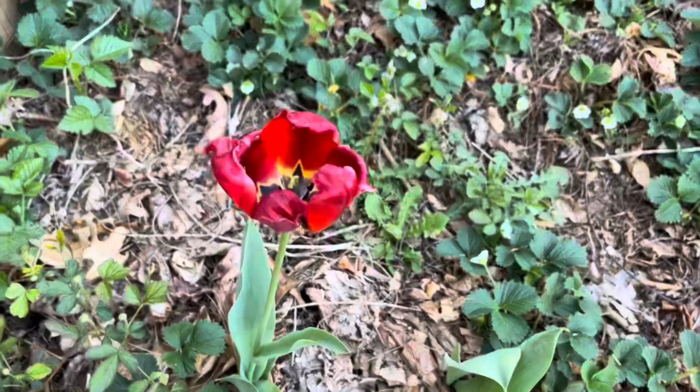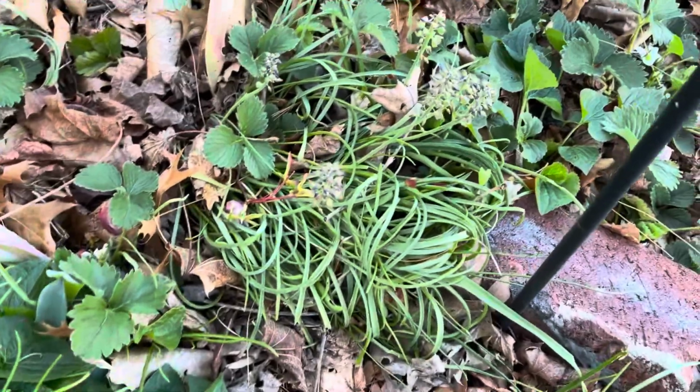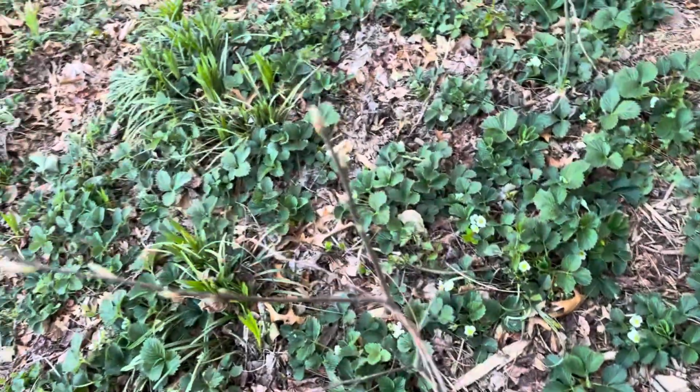Some tulips. These are the ones that have been here since long before we were here. I have sort of aggregated some plants here. I let the violets grow. We have some muscari that looks like I've just missed the flowers there, so it was a really pretty little corner for a minute. And daffodils popping up. And now it looks like serviceberry is starting to wake up, so that's very cool. It's not dead. I wasn't sure for a minute.